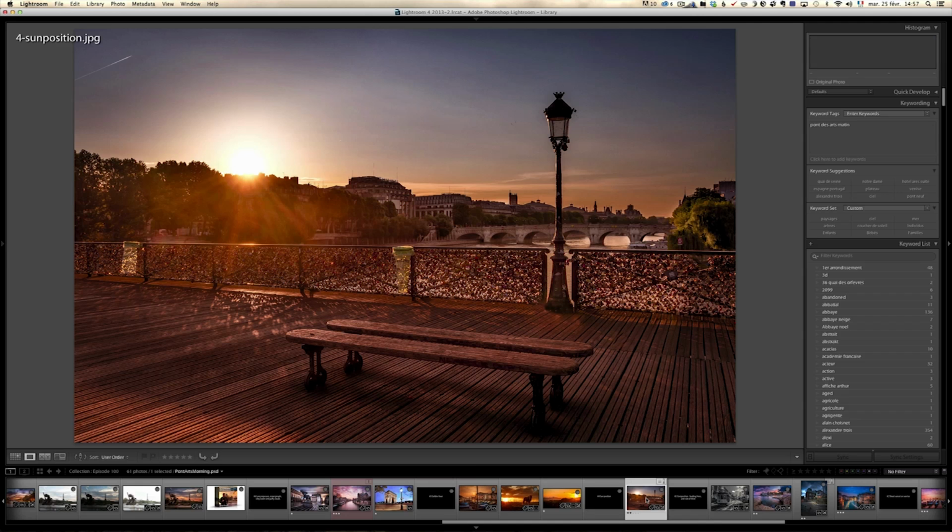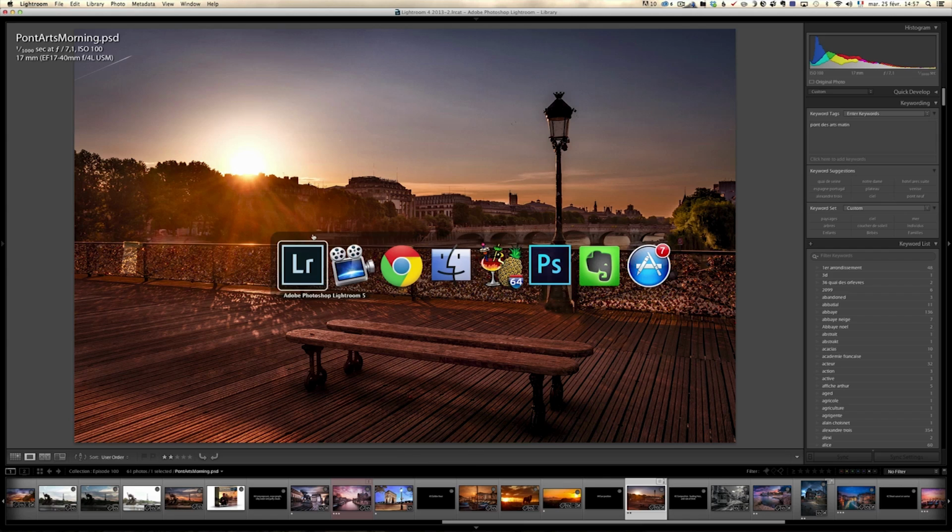Now, it's very important. I wanted to take this shot. This shot was taken on the Pont des Arts very early in the morning, but I wanted to get the sunrise in Paris. And I didn't know actually how the sun was rising or where it was rising. So actually, there's 2 apps that I recommend that you purchase or you buy. They both have free versions.